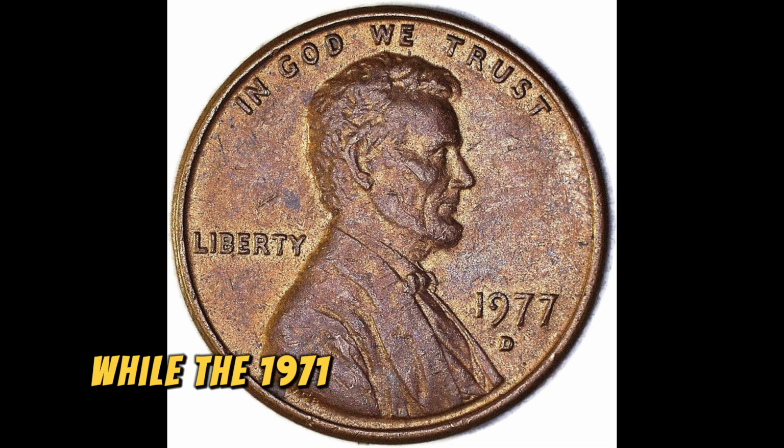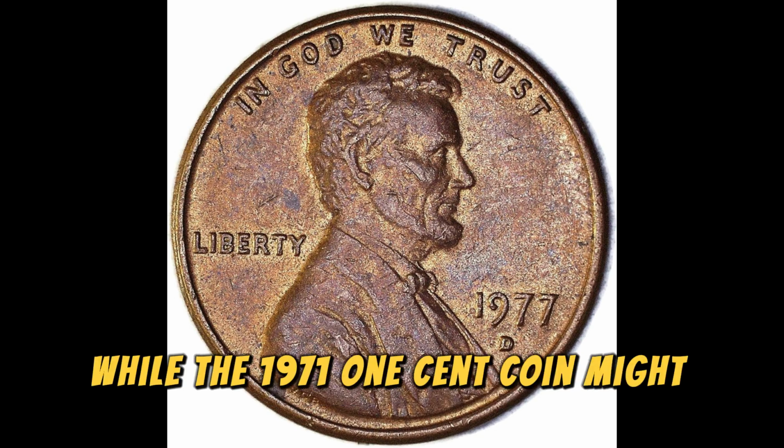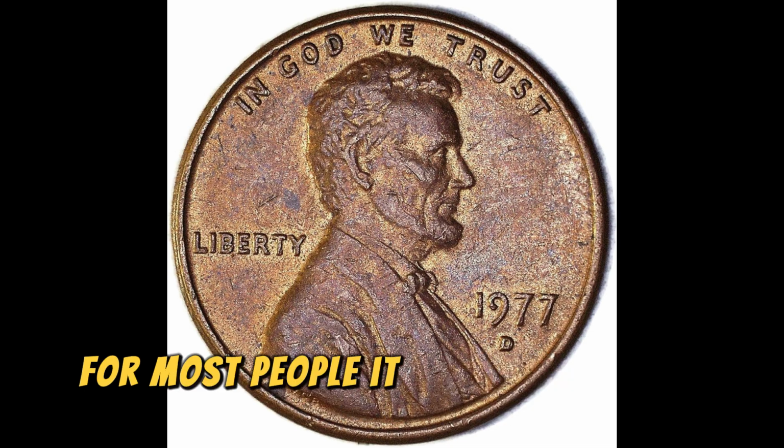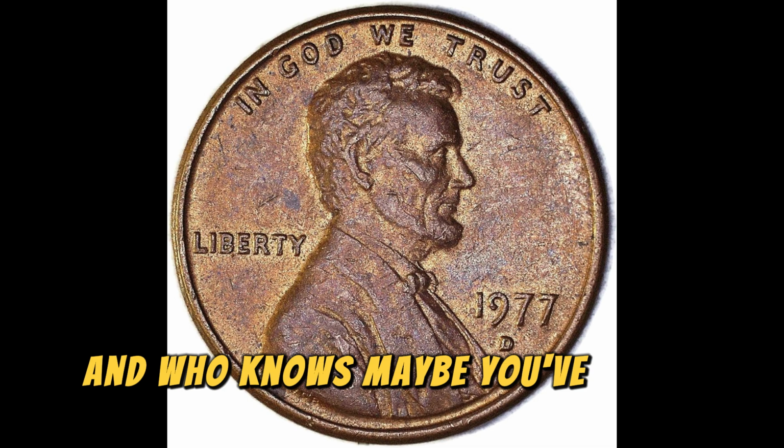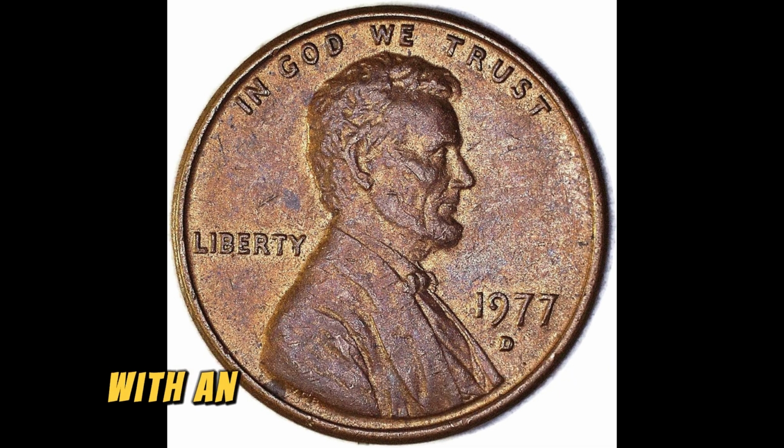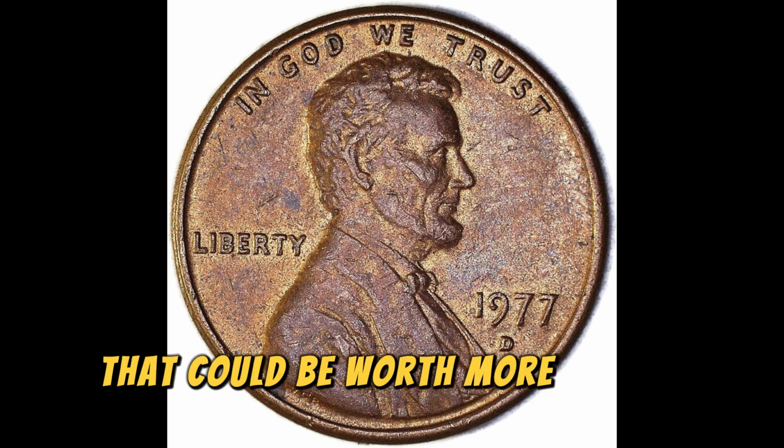So, while the 1971 1-cent coin might not be a goldmine for most people, it certainly has an interesting history and some rare and valuable varieties that are worth keeping an eye out for. And who knows, maybe you've got a 1971 penny with an error in your collection that could be worth more than a few cents.